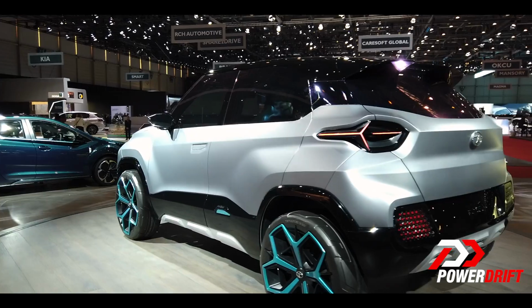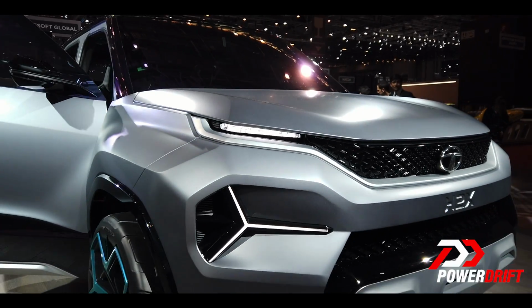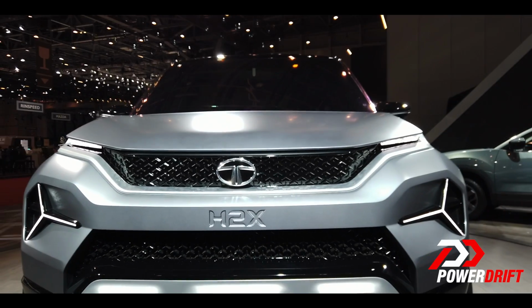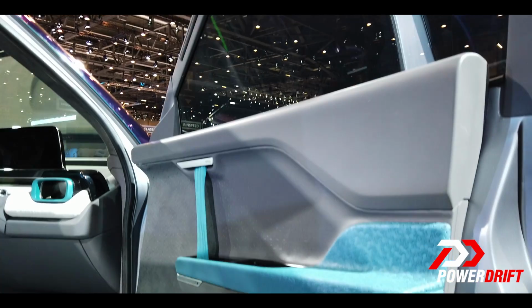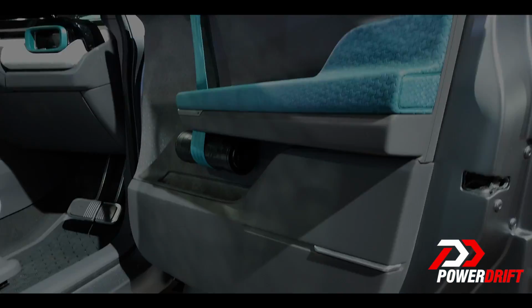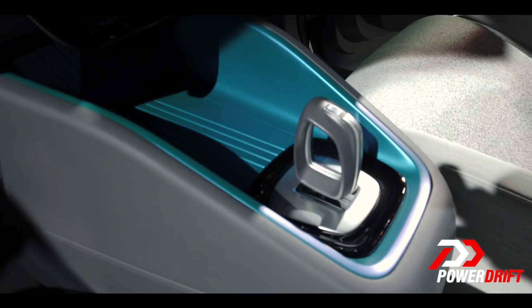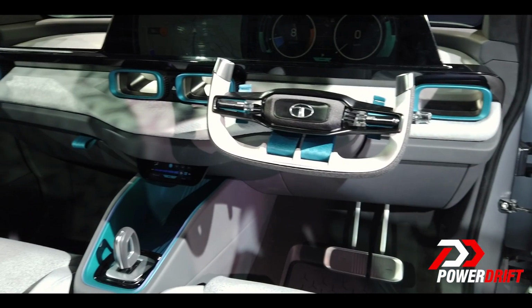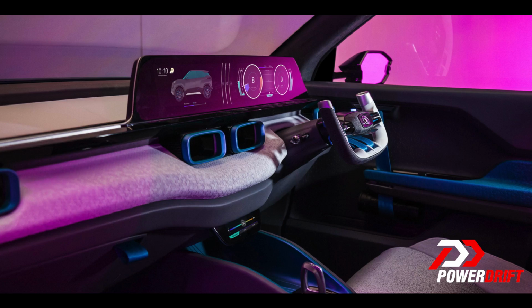From the exteriors, a lot of familiar design elements. You have that glossy sash that we've seen on the Nexon, the headlamp cluster, and so on. But the silhouette of the car is fairly square. It does sort of remind me of the Suzuki Jimny. Now, the interiors are still at a very concept stage, but there are a couple of funky cues that we can expect to make it to the final production version, specifically those colored inserts around the aircon vents in the central console and so on.